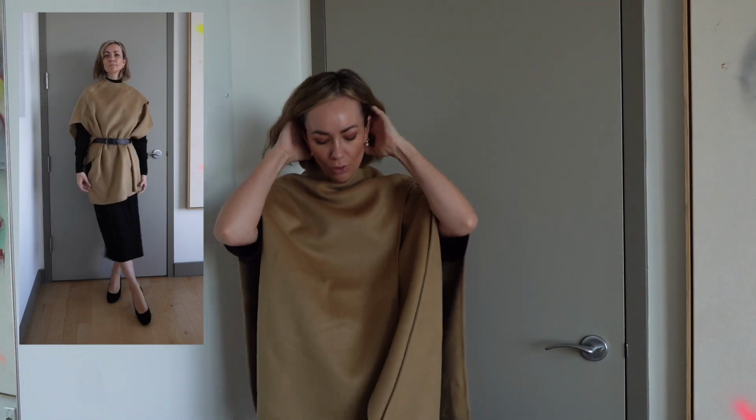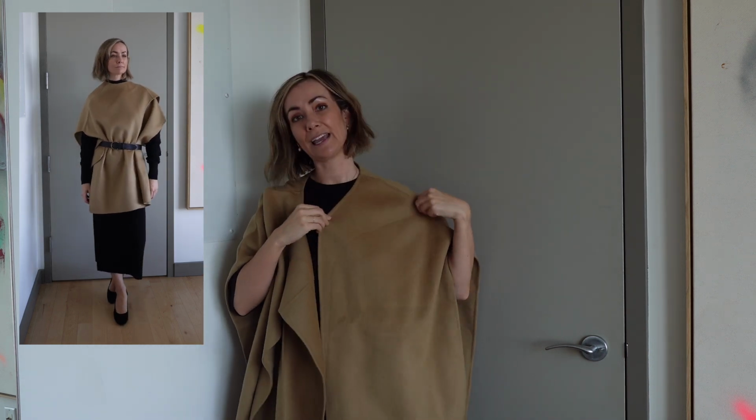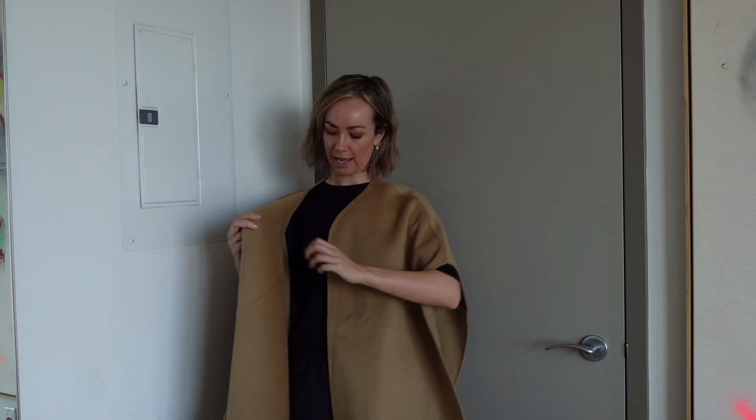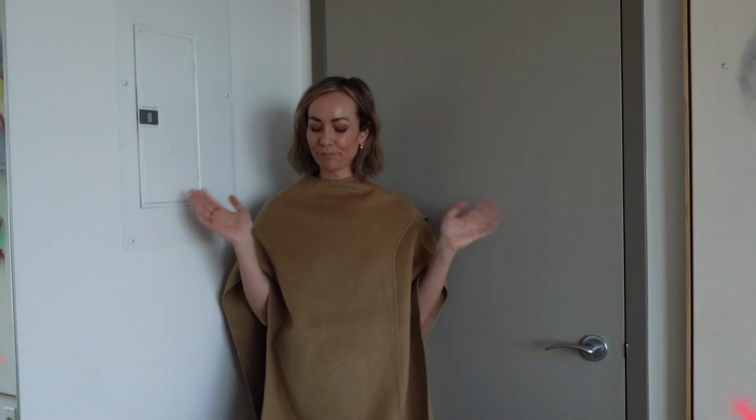I mean, this would be so great to wear on a plane, because it's just like a giant blanket, and it's so easy to put on. I also don't like it when you get capes or wraps where it's really hard to figure out. This one is so intuitive to put on. It's just like side, then you have this little scarf aspect, and you just throw it over your shoulder, and then it's like, boom, you're done.